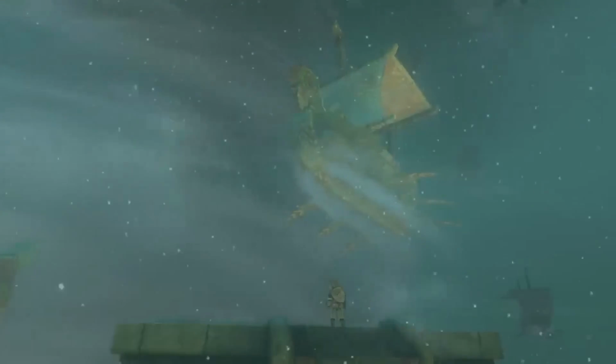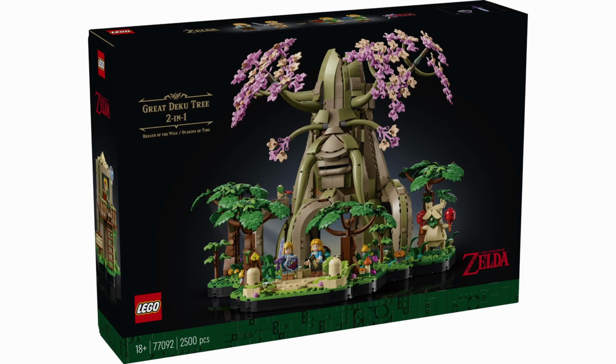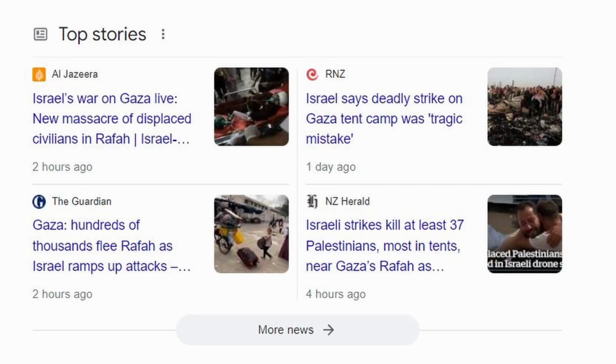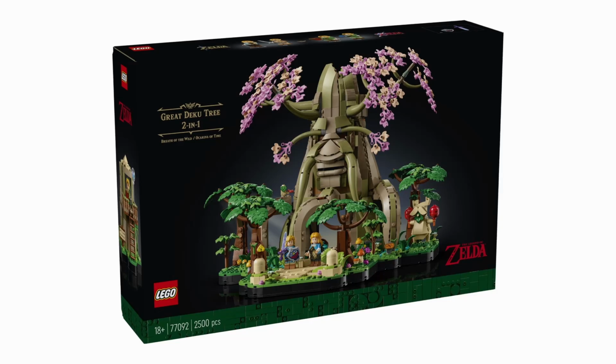The younger fans that I know personally simply can't afford something like this. It's unrealistic to expect that they could save up for this. The older fans I know personally can't justify buying something like this because of the current climate that we live in. First world problems, of course, there are plenty of other issues in the world that are far more important than LEGO. That goes without saying. The price is just really hard to justify here.